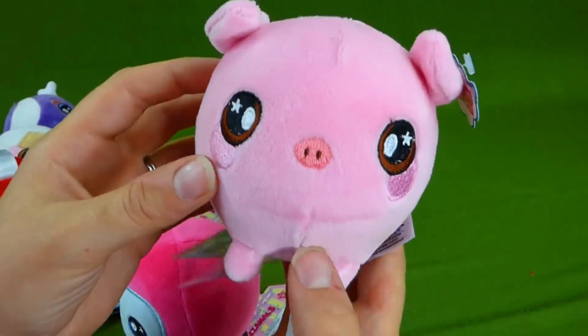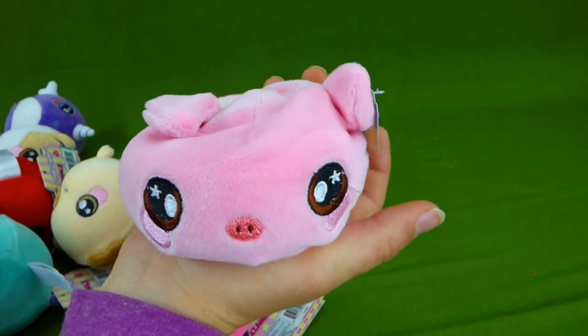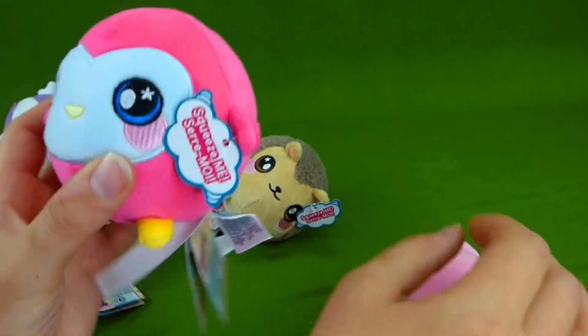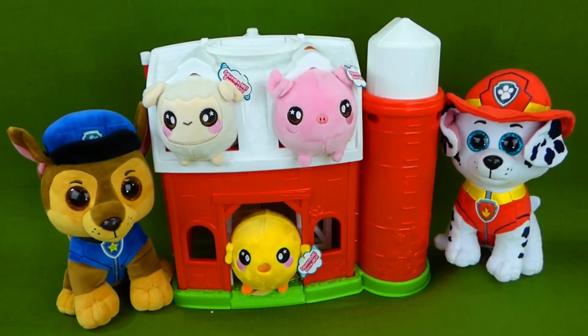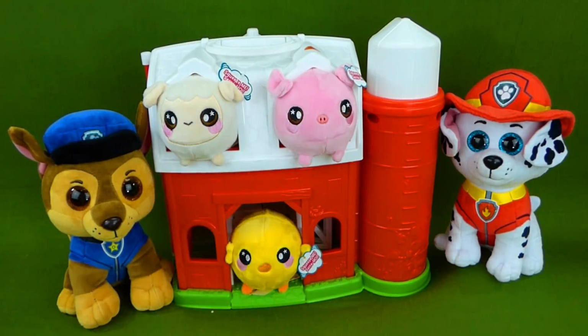And this one's a piggy. Oink, oink. Squish the piggy flat. Very nice. And this one looks like maybe a penguin or a bird. And a hedgehog. I was so excited to be here with the Paw Patrol Pups and share all these squeezamals with you. And it was so much fun finding them on the farm. Our little sheep, and here's our piggy and our chick. They look great on the farm.